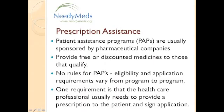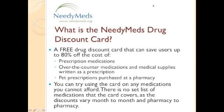So I mentioned that we will be ending with the drug discount card. I'm just going to talk a little bit about how that works, and we'll summarize, and then I will answer questions. So this is a free card we offer. It can save you up to 80% off the cost of medications. You can use it on prescription medications, over-the-counter medications and medical supplies written as a prescription, as well as pet prescriptions you can purchase at a pharmacy. There's no set list of medications. You can try it on any medication you can't afford.